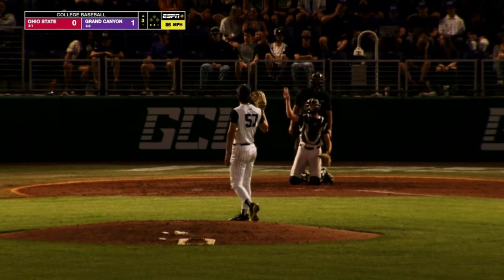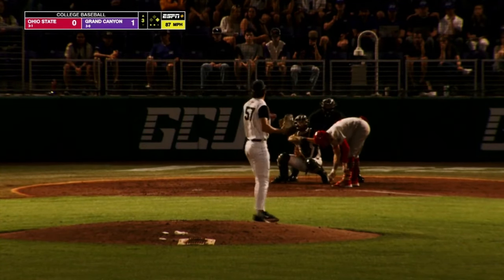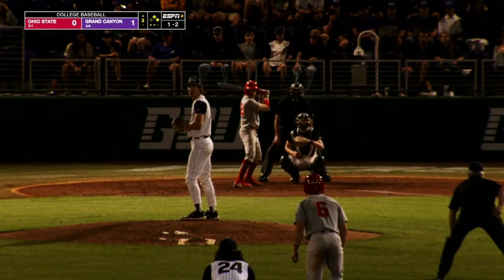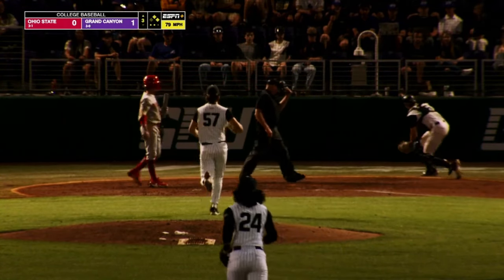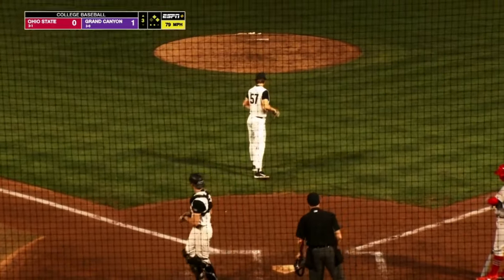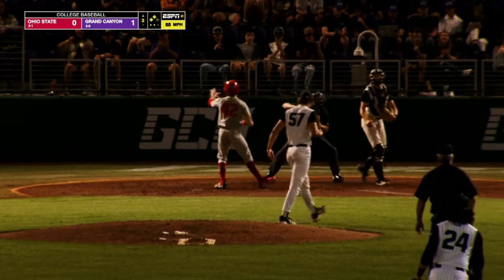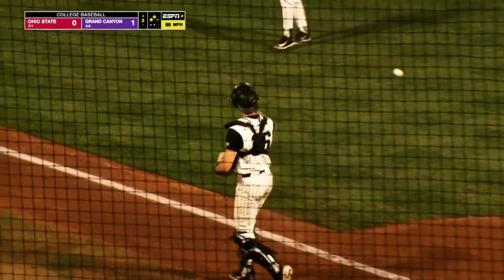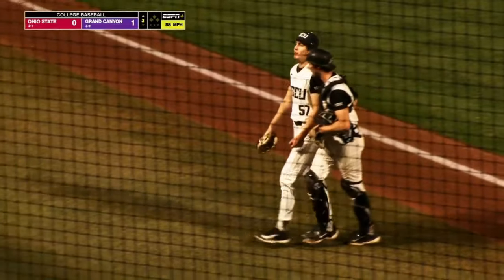And he walked him. First walk of the ball game. The full count, two outs. The payoff pitch, back-to-back walks. The 1-2 bounces it all the way back to the backstop. Geiselman, no play, another wild pitch. So second wild pitch of the ball game. Taking his time and now ready. Foul tipped into the mitt, rushed it up there at 88, and picks up his fifth strikeout of the outing.